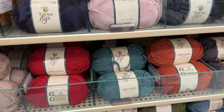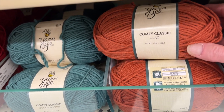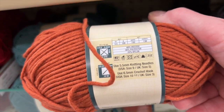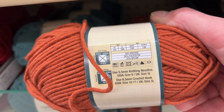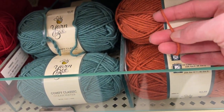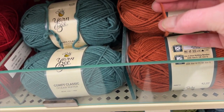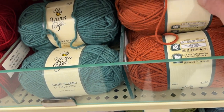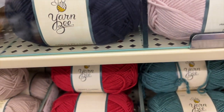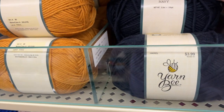Now, this intrigued me. Comfy Classic. This one is called Clay, the colorway. And it's viscose, polyester, and nylon. And it's only 3.5 ounces, but it feels great. And look at the stretch on this. Makes some nice garments. Or anything, I guess. And the colors, that's a pretty pink, navy.